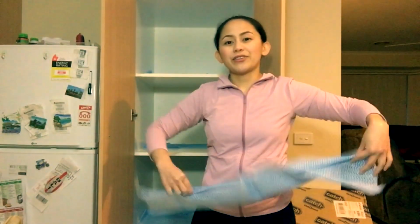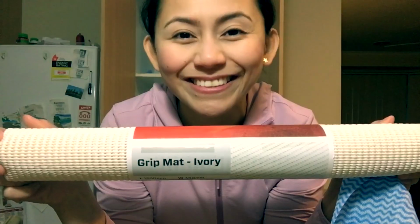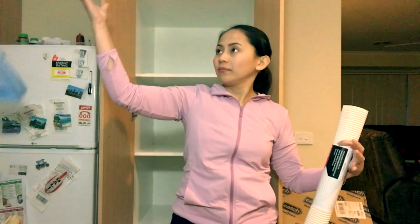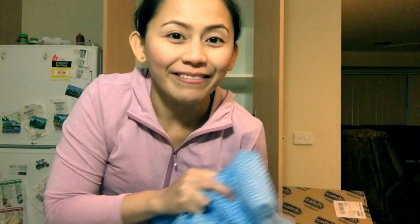I'm changing these. Okay, it just slides better. I have this grip mat. I can still use this for cleaning, so we're not throwing them away today.